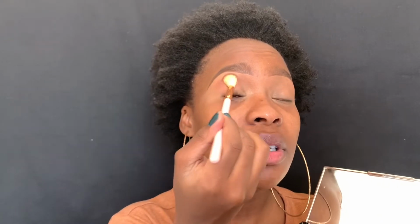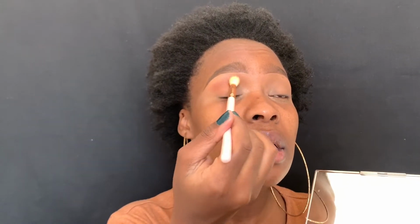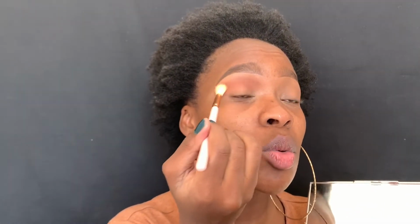I don't swipe first, I pat on the color just so that it can sit properly. So just place it where you want it to be. Now you can swipe after it's somewhat set on the area that you wanted it to sit in. Same to the other eye.